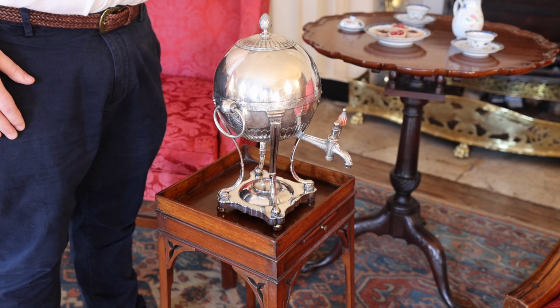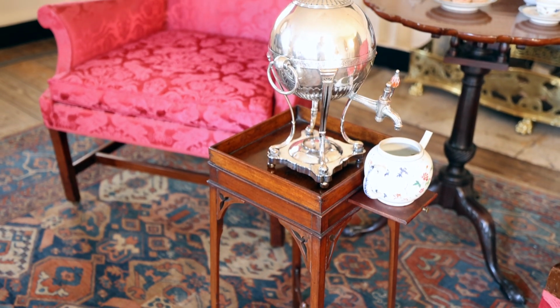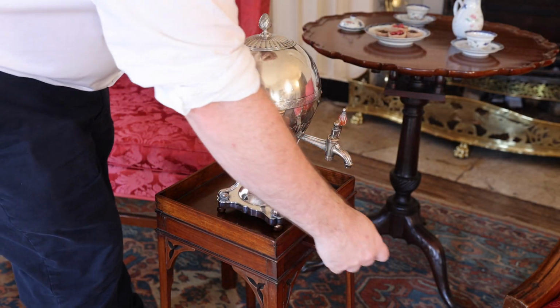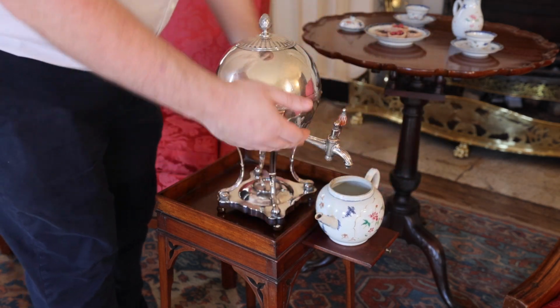Another form of furniture used for the service of tea in high-status households was the kettle stand. Kettle stands held silver hot water urns and contained a slide out upon which you could put the porcelain teapot, which would then be filled by the urn.